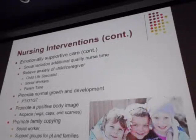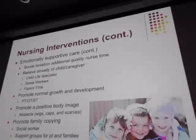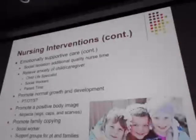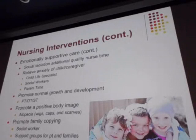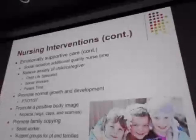All right, emotionally supportive care, so social isolation and additional quality nurse time. So these guys, families can't stay 24/7 for months on end, right? Somebody has to make money. Somebody has to take care of the other family members. Somebody has to work so that they have insurance for all of this. And so a lot of times these kids are alone sometimes for a day here and there, sometimes for hours. So you want to make sure that you try and give them the most quality time that you can when you're in there.